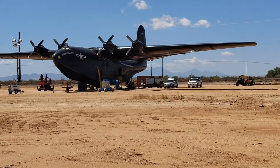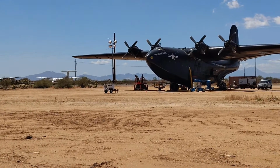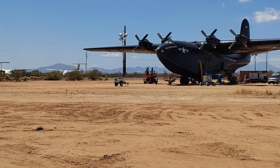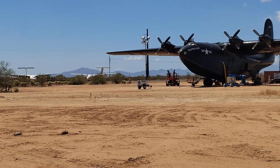We've got a generator truck over there. We've got two guys on the scissor lift over there. We're just going to see what's going on. They've got the lights for night work if they want to do night work.